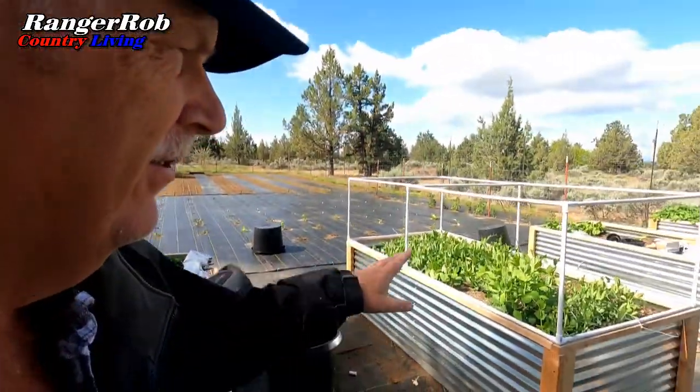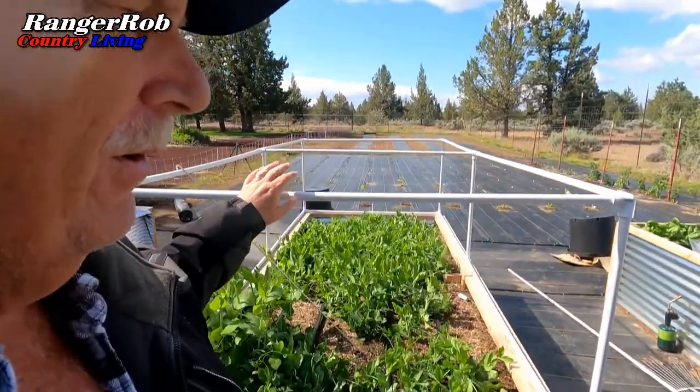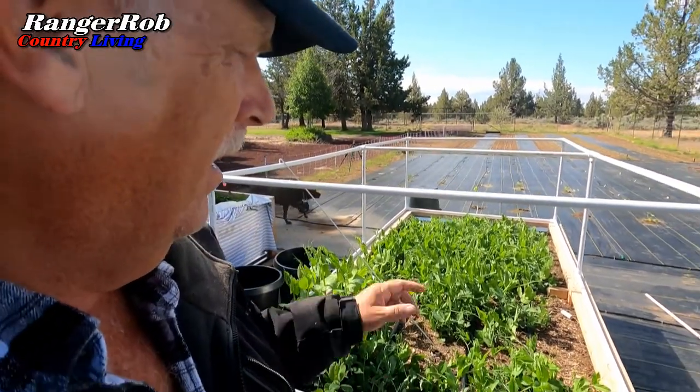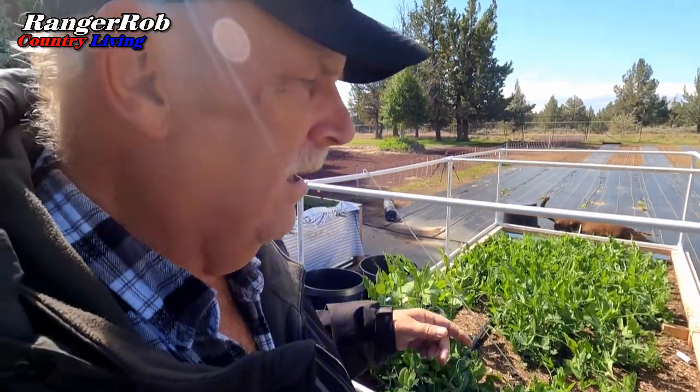All right, well, we're at the conventional garden right now. I had a new project I started here. I've got to get a few more PVC pipes, put some cross beams on here. And we're gonna have some drop downs here, so we have something peas can trellis on.